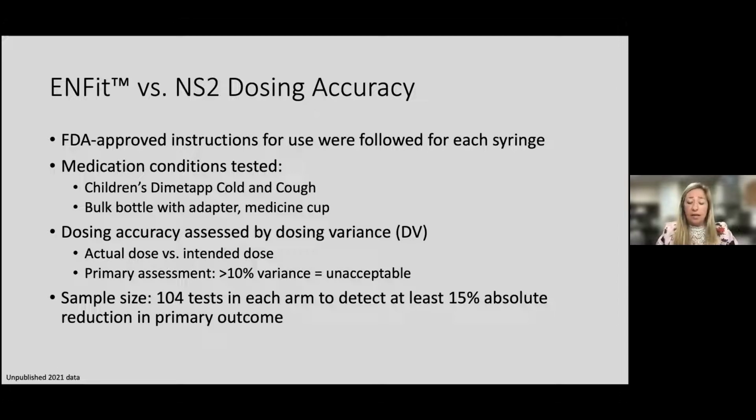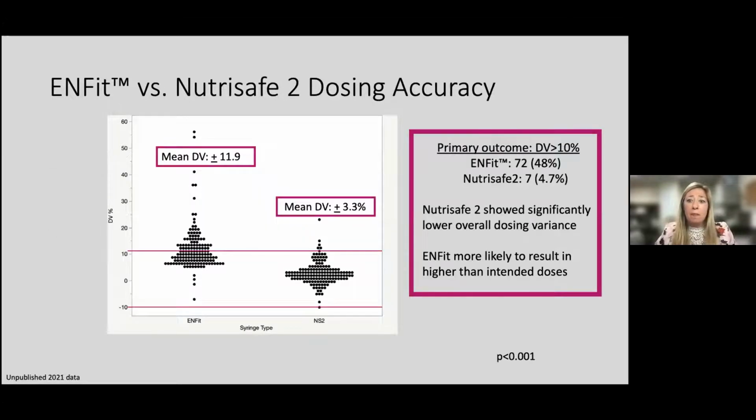And again, we tested 150 just to make sure that we had a little bit bulkier of numbers with our testing. So for the primary outcome, looking at dosing variance greater than 10%, the infant low-dose tip syringe, 48% of the test fell outside of a 10% dosing variance as compared to 4.7% with the NutriSafe 2. The overall mean dosing variance was significantly different as well.